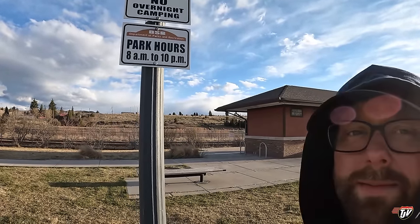Park hours, 8 a.m. to 10 p.m. No going to the park after 10 p.m. in Butte, Montana. Well, that sun went away pretty quickly. We got our walk in, then I had a shower and had something to eat. And now I'm going to continue on down the road.